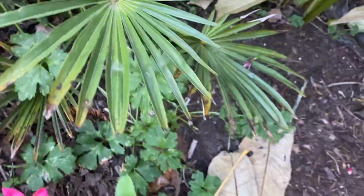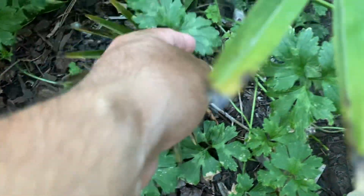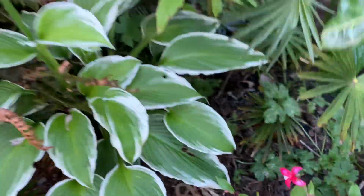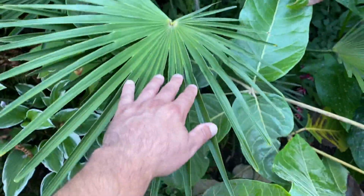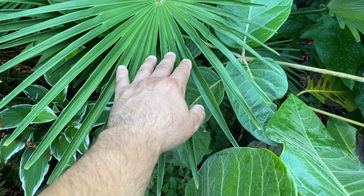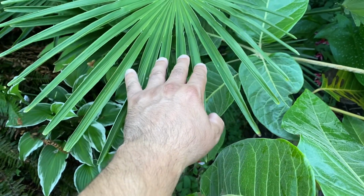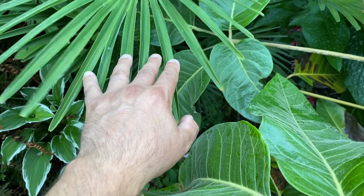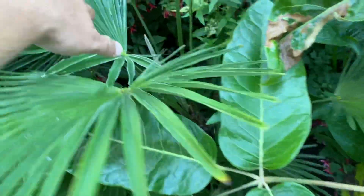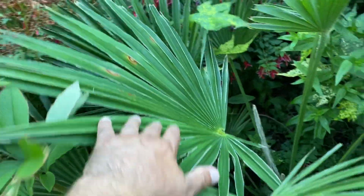Let me show you some of these fronds. Look at how small this little frond is. That's what it was putting out. And now we're doing a bit better. But you know what? These fronds look a little more, the fingers are a little more dissected. This one maybe not as much.